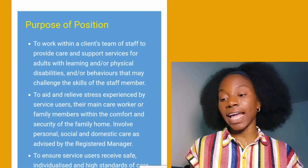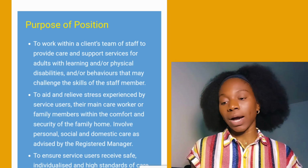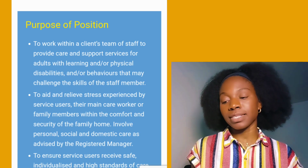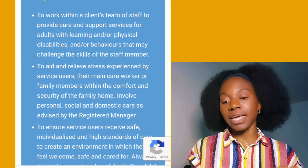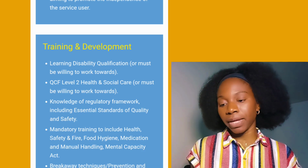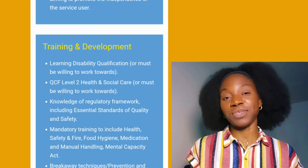For the healthcare support worker role, you are going to see the purpose of this position. They said to work within a client's team of staff to provide care and support services for adults with learning and or physical disabilities, and or behavior that may challenge the skills of the staff members. They also have to aid and relieve stress experienced by service users, their main care workers, or their family members within the comfort and security of their own home, and to ensure service users receive safe, individualized, and high standards of care. Then training and development: they need you to have a learning disability qualification or be willing to work towards it. So even if you don't have the qualification but you are willing to take those trainings, then you are welcome.